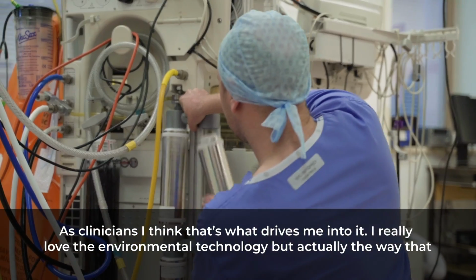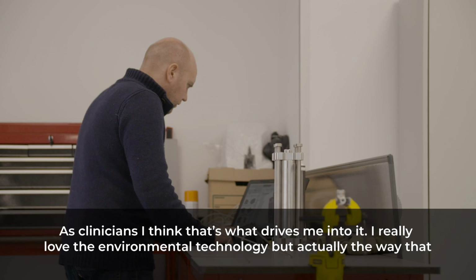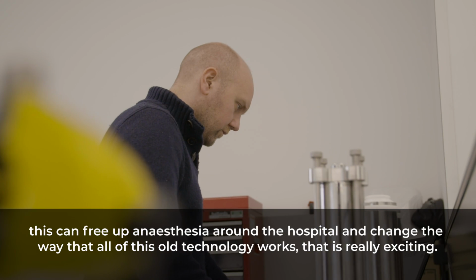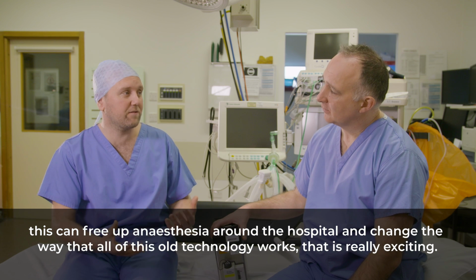As clinicians, I think that's what drives me into it. I really love the environmental technology, but actually the way that this could free up anaesthesia around the hospital and change the way that all of this old technology works, that is really exciting.